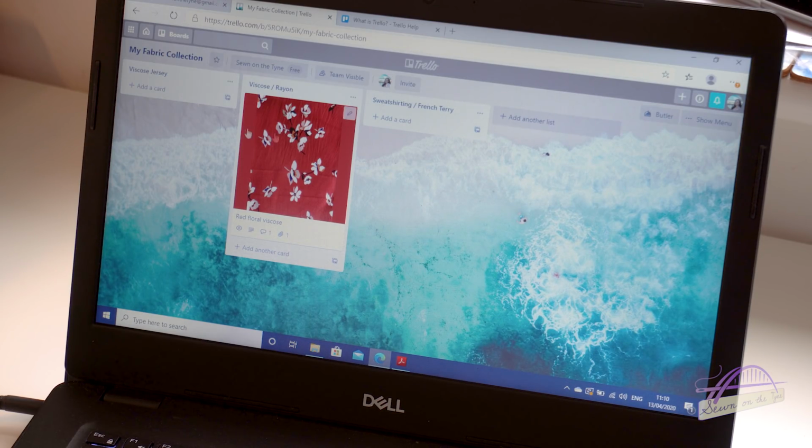Now, what you can then see is some different categories here. So you can see I've got viscose jersey, viscose and rayon, sweatshirting and French terry. These different categories are called lists, and you can have as many lists as you want on your board, and you can just add another list by clicking on the option here to add another list, which we'll be doing very soon. Then within each list you then add cards, so you've got the option add a card.